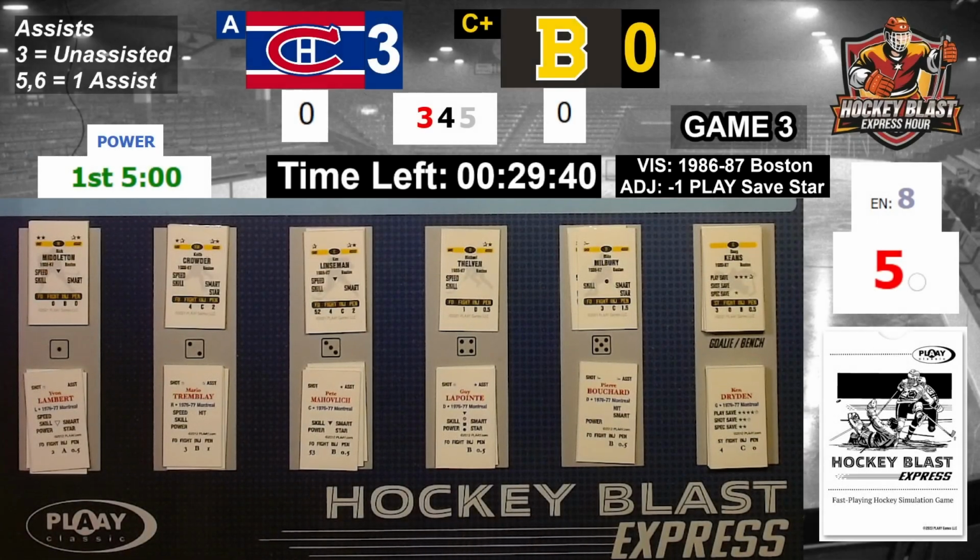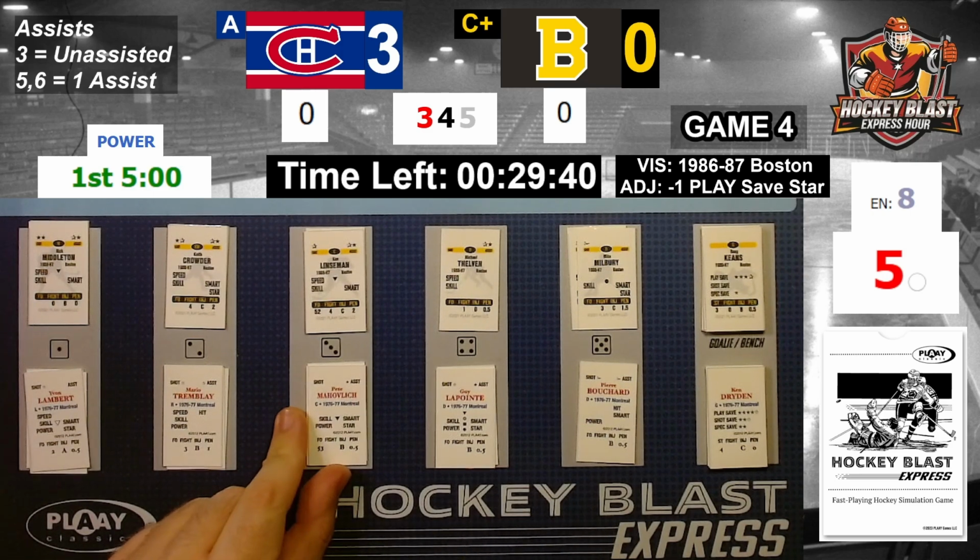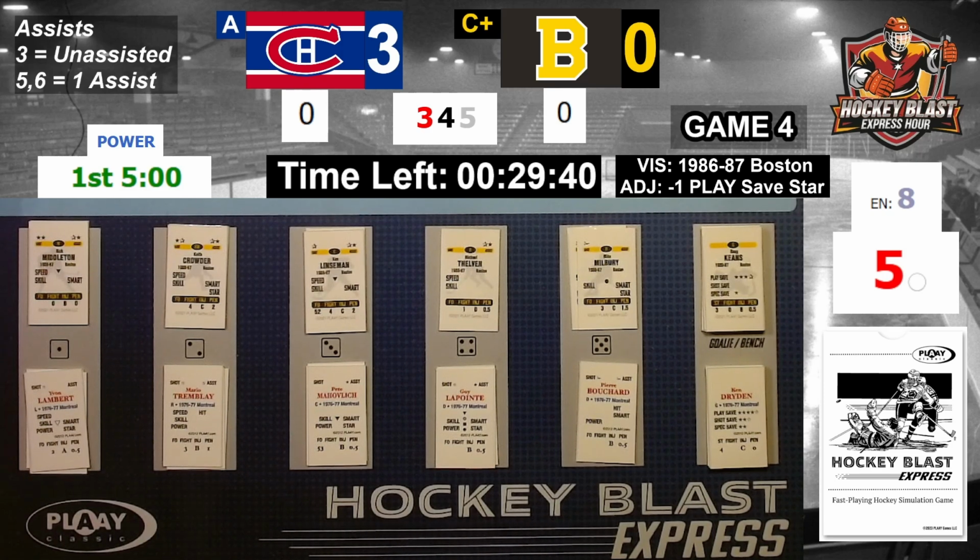And welcome back, everybody, as we get set for Game 4 of this time frame, and not Game 3. Let's make that adjustment. This is Game 4 of the time frame between the 76-77 Habs and the 86-87 Boston Bruins. As you can tell, this time frame matchup is probably set in stone. But for the Habs, this could be the chance to add another time frame victory. But for the 86-87 Bruins, they have to win this game in order to make it a time frame matchup once again.